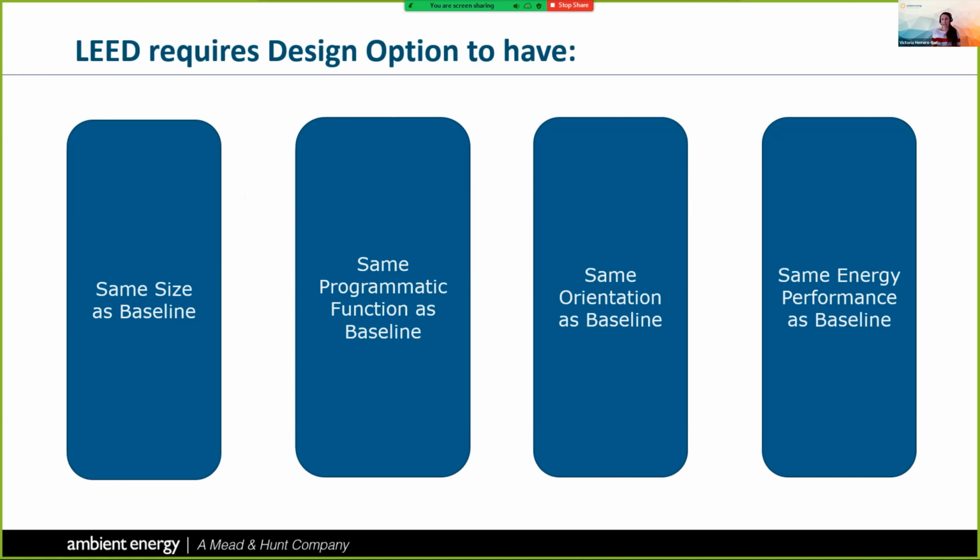LEED requires that the design option needs to be the same size as the baseline, with the same programmatic function, same orientation, and same energy performance. What that means is that for energy modeling, if you're doing LEED, you use ASHRAE 90.1, 2010, 2016, whatever version of LEED you're using, and you establish your baseline values for the envelope from Appendix G, and then for the design, you put whatever the design is. For embodied carbon, if we do that, the materiality would change and it doesn't really work the same as with the energy performance. So normally the baseline for a whole building life cycle assessment is the design pretty much.